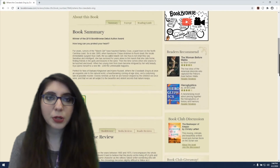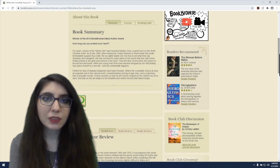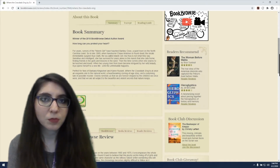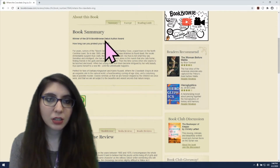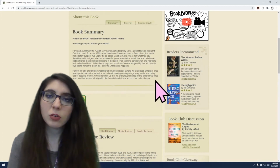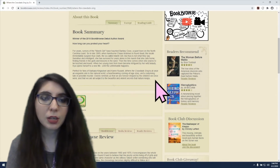Scrolling down a little more, we have the About This Book area. So this is where you can get a lot of information about the title. So some of the things you can see here are the summary of the book. So we can get an idea of what this book is about and whether or not you might want to either read it or pick it for a book club.